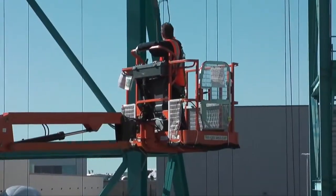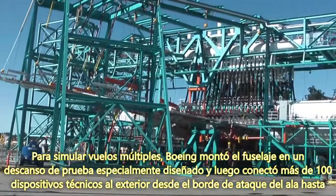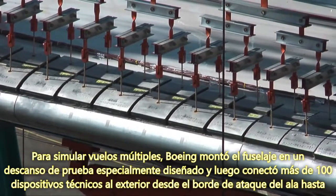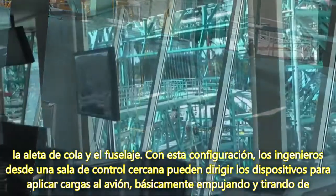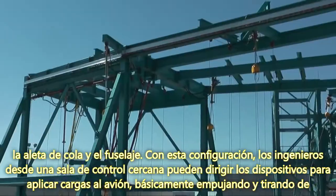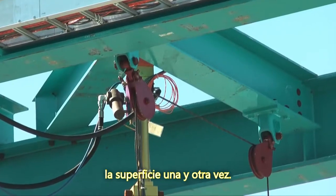To simulate multiple flights, Boeing mounted the airframe onto a specially designed test rig and then connected more than 100 mechanical devices to the exterior, from the leading edge of the wing to the tail fin to the fuselage. With this setup, engineers in a nearby control room can direct the devices to apply loads to the plane, basically pushing and pulling on the surface over and over again.